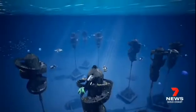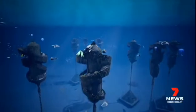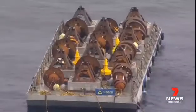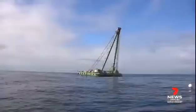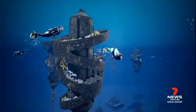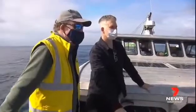The $5 million purpose-built buoyant reef is a world first. Bad weather halted works today, but by the end of the week, 9 special sculptures will be winched down to the ocean floor. You never really know where you're going to go as an artist, but going underwater is something I hadn't anticipated, so it's really exciting to see my sculptures, my ideas translate into something like this.